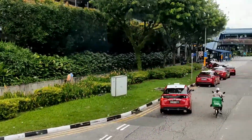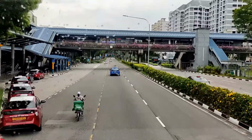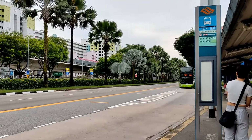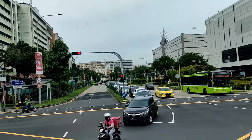Hi, in this video you're going to see Pasir Ris area. Pasir Ris is an area at the very end of the green line of the MRT, so that's the last station. We are going to go a long way from Woodlands to this Pasir Ris station.